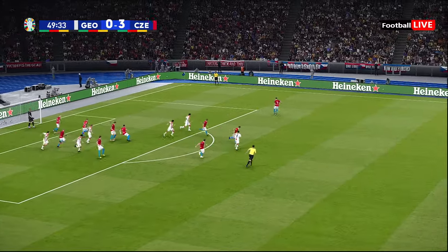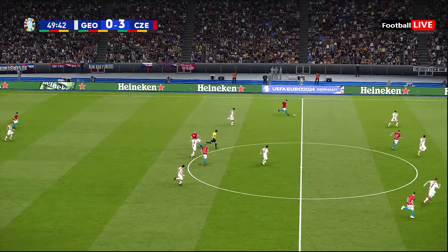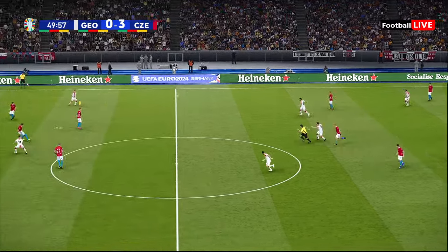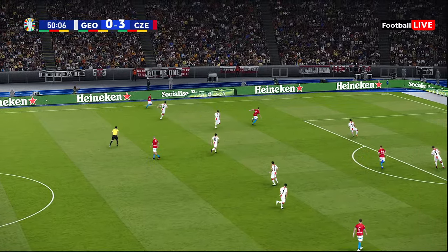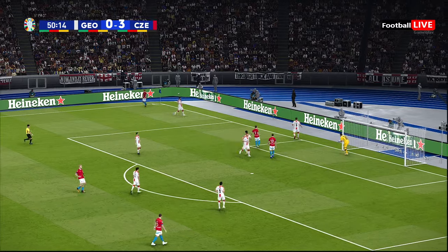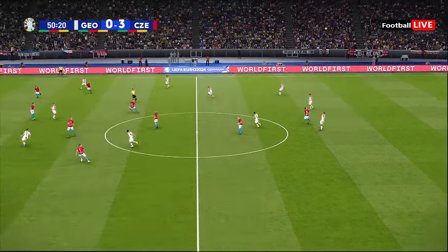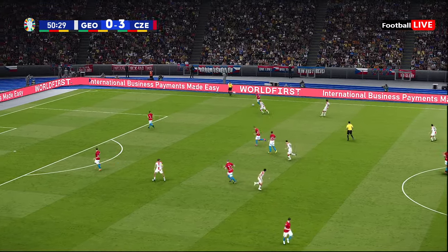That's not going far. The Czech Republic can start a counter here. Schick. Lozek. Up towards the front line. Sends it forward. And he's got his range wrong there. Oh, he's felt that, hasn't he? Oh, he's going to be disappointed with that.